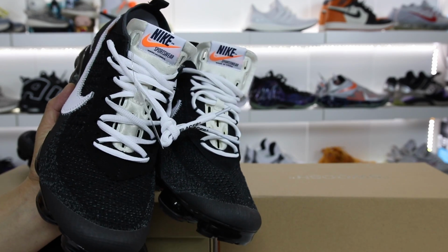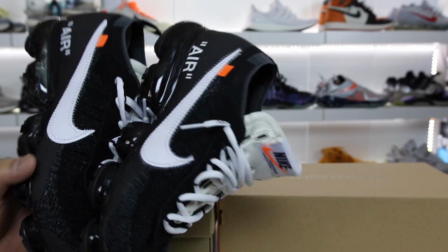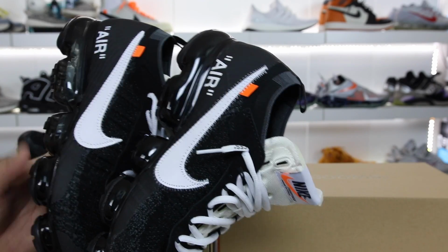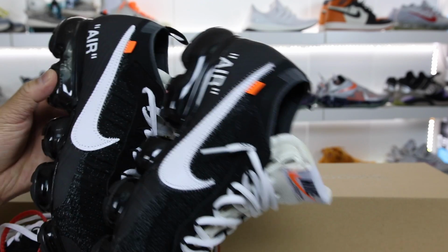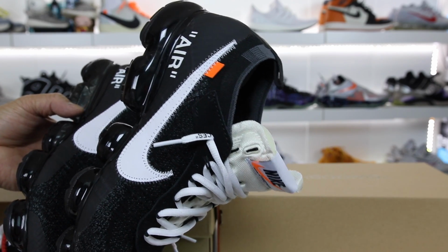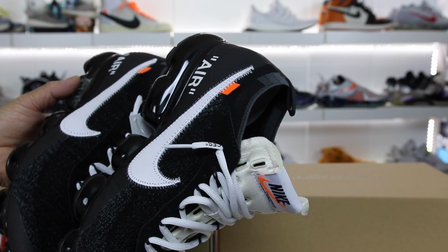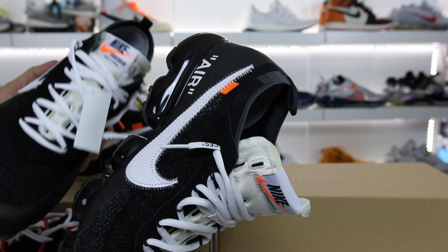So just because somebody's showing you the difference between one fake pair and one authentic pair in a video doesn't mean that the replica companies are going to make the adjustments to make this smoked out the next round that they make these shoes. And it doesn't mean that the other authentic pair that you may have has exactly the same build quality as this. They're all handmade and they're all built a little bit unique. Just keep that in mind.